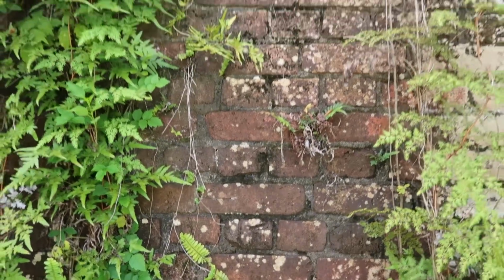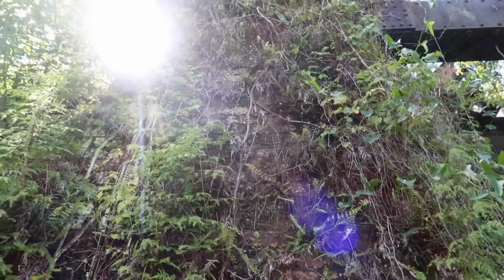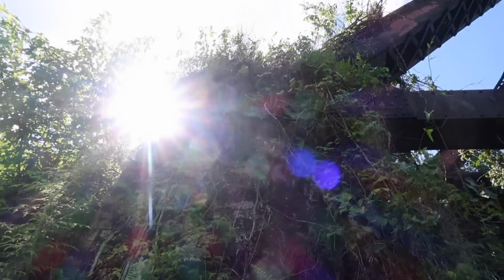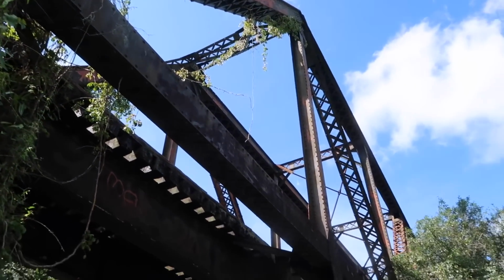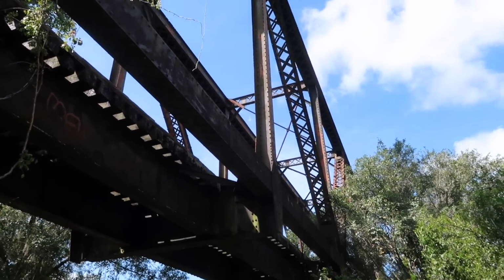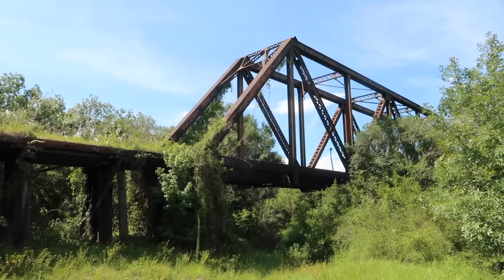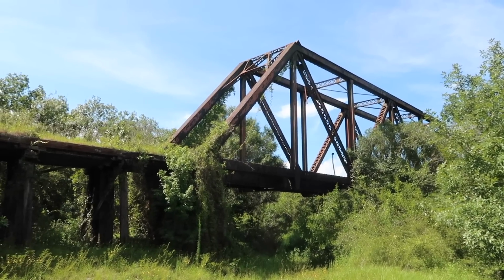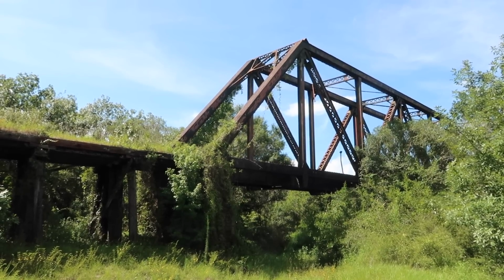That is freaking legit right there. Wow. Just panning over, taking it all in. So cool. And there you go right there. Nice little clearing here on the northwest side of the bridge.